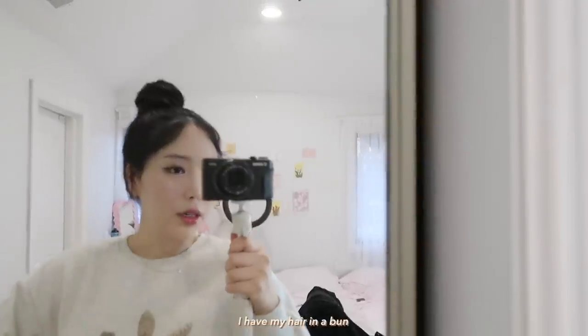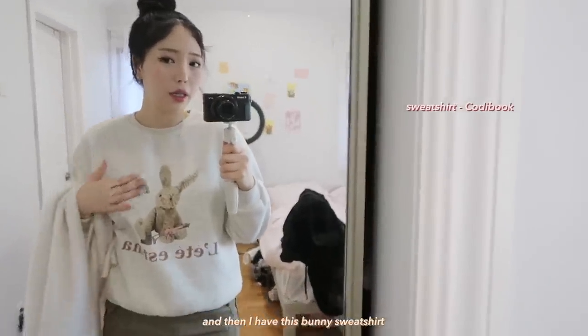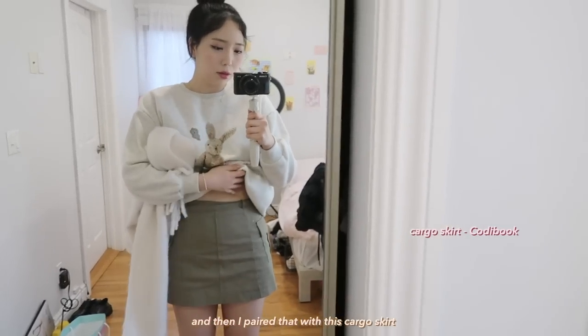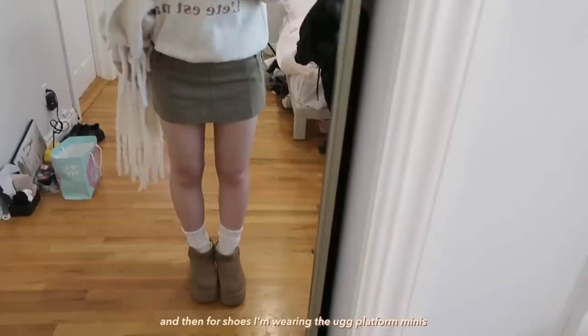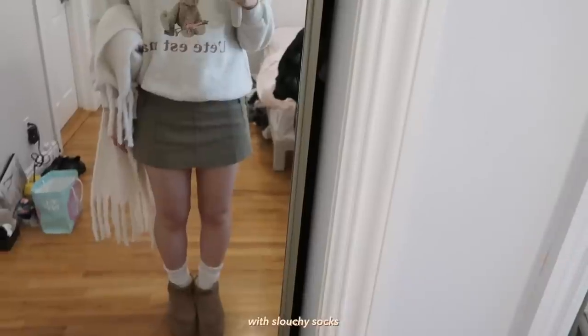I have my hair in a bun, and then I have this bunny sweatshirt, and it has fleece on the inside, so it's pretty warm. And then I paired that with this cargo skirt. Oh my god, this skirt is so cute, and I think it goes so well with the top color. And then for shoes, I'm wearing the UGG platform minis with slouchy socks.